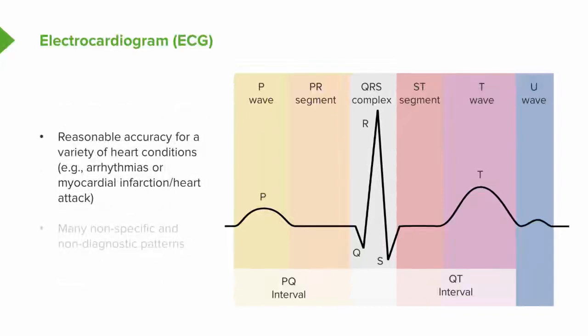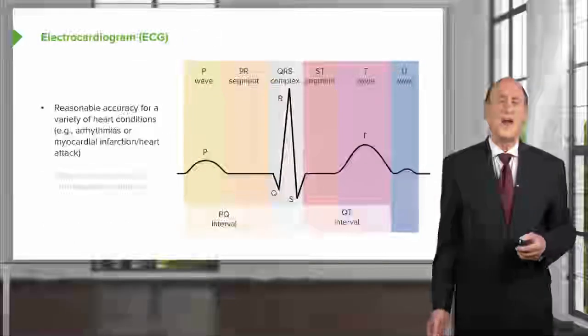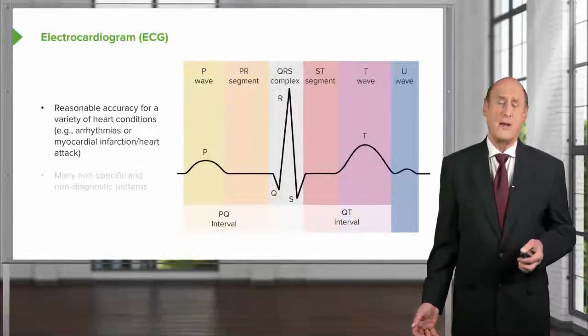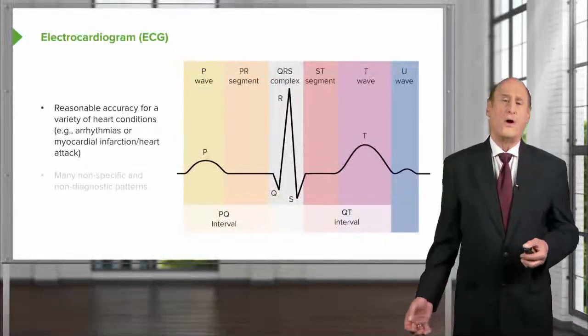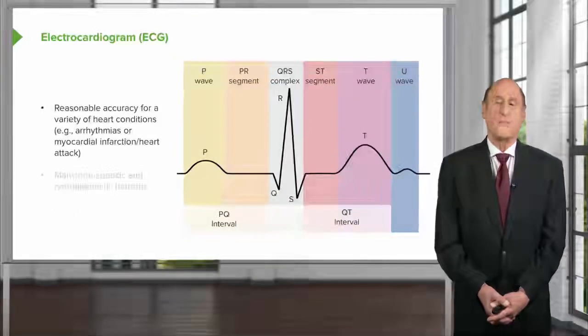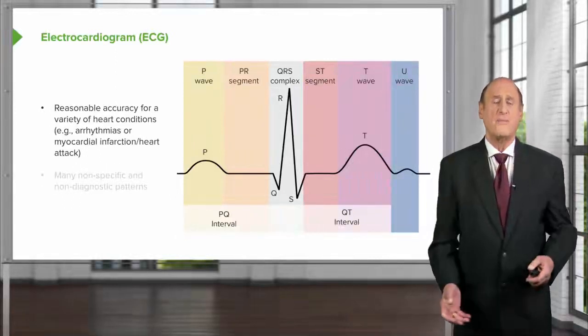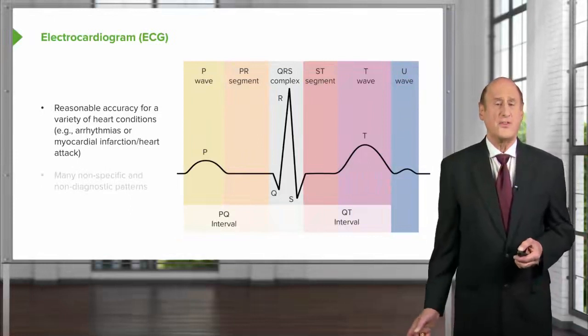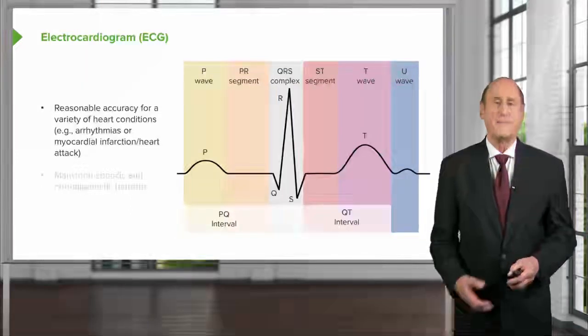It has reasonable accuracy for a variety of heart conditions, for example, arrhythmias or myocardial infarction, a heart attack. However, it's not as accurate at determining the volume of heart muscle compared to an MRI, an echo, or a CT scan. But all of those are much more expensive. They require huge amounts of equipment and machinery. The electrocardiogram is really inexpensive and very simple, and is almost always the first test done.